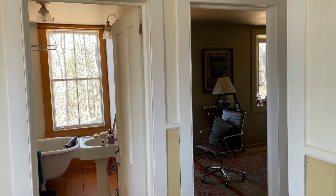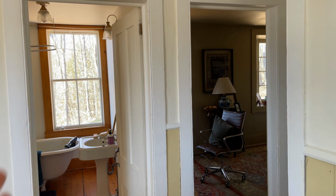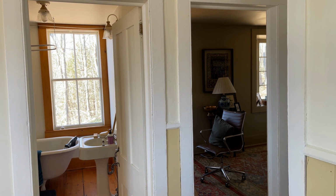Our next 2 projects are going to be in the downstairs bathroom and in our study, which is like our TV watching room. It's where we have all our books, and we have a desk in there. So it's kind of like an informal living room.